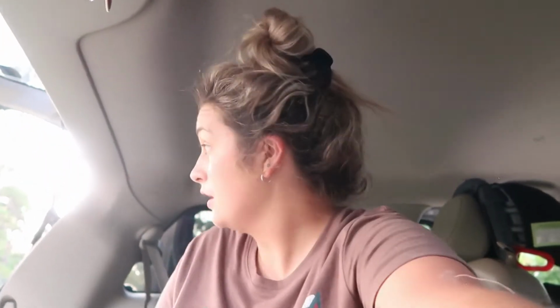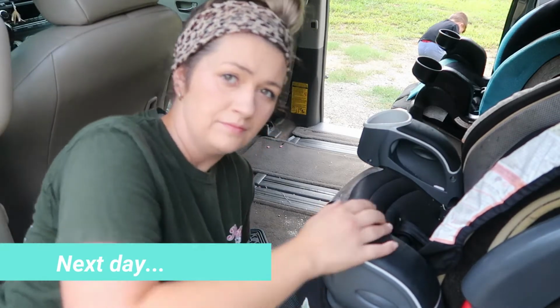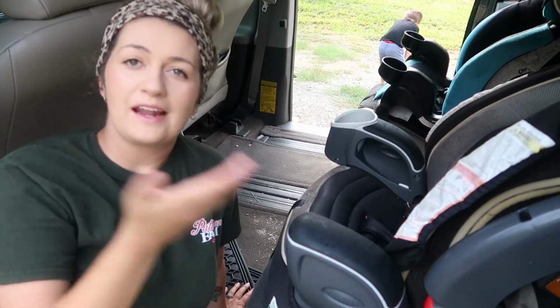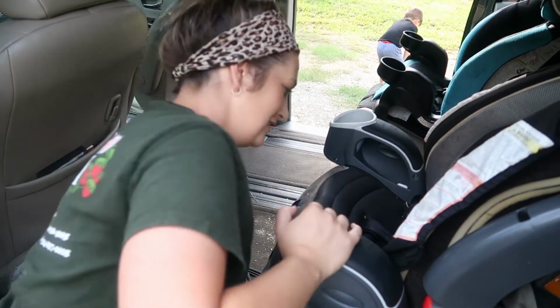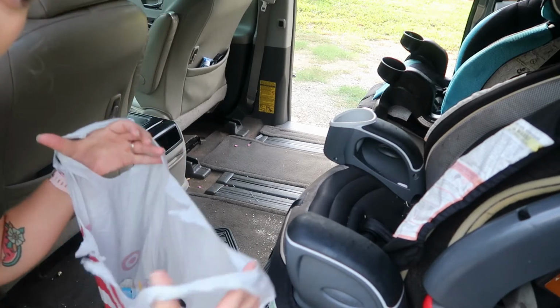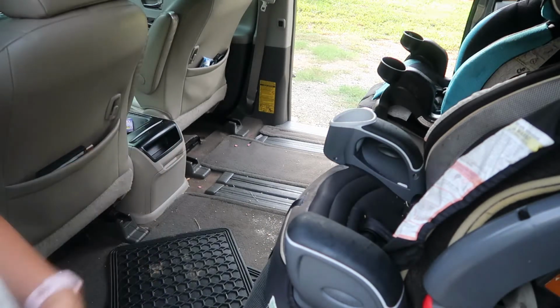Excuse this hair. It just started thundering though, which means I've got stuff out here everywhere. I'm going to have to throw it back in the van and finish this tomorrow, I guess. That's what I get for waiting. Okay, I just picked up all this trash and I didn't press record, so sorry about that. And I had a bag of things to take in the house, like random shoes, brand new juice box, things like that.